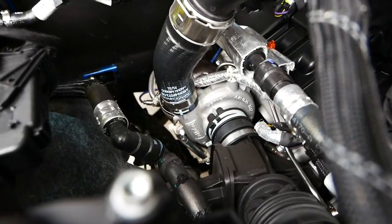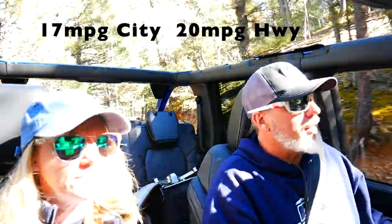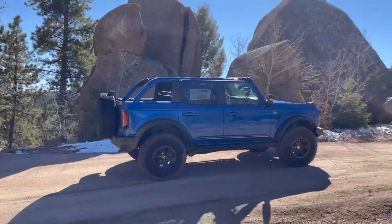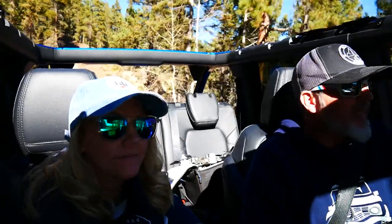The 2.7 liter EcoBoost twin turbo that we've got in this vehicle is good for 17 miles per gallon in the city, which is better than a Raptor, so we're gonna be happy about that. I would imagine that we'd get over 20 on the highway, even with the 4.7 gears, but we're gonna find that out on our next trip. The First Edition is set up with dual locking differentials, front and rear, and it has a 4.7 gear ratio. So we're gonna put it through its paces today and see what it can do.